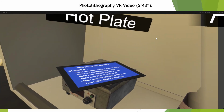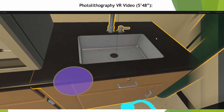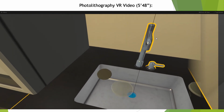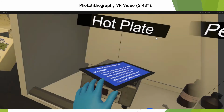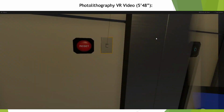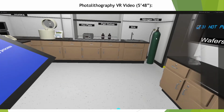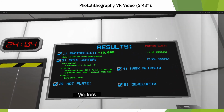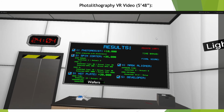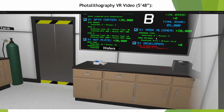I then rinse off the extra developer in the distilled water, and I place the wafer onto the side. After I finish the process, I then clean up the room by rinsing out the petri dishes, turning off the nitrogen tank, and turning on the lights. My final score shows that I only left the wafer in the developer for 2 seconds rather than 5, which brought my score down from an A to a B.